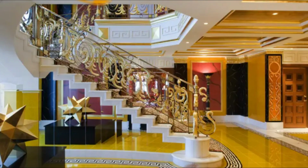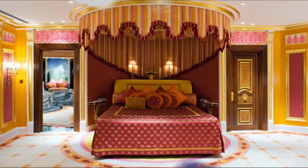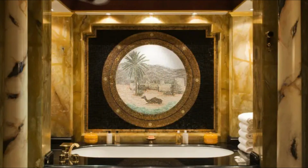Now let's walk up the gold and marble staircase. You will head to the master bedroom with a rotating 4-poster canopy bed. This is the second bedroom. Each bedroom has an adjoining marble bathroom with spa bath and walk-in shower, fine porcelain fittings, and products from Kelly Kalesh for women and Terre d'Hermès for men.